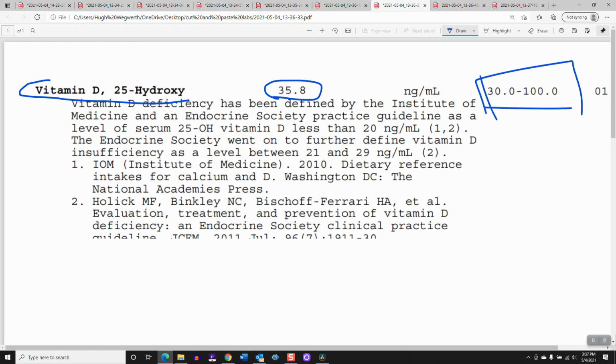So in the conventional system, they're going to tell you your vitamin D is what? If it's 35, it's normal. It falls within the range. Now, we're not talking what normal is. We want to know where healthy human beings live. We want to know where your sweet spot is, so you can get better. And it's not at 35. The sweet spot is around 80 if you have chronic conditions.